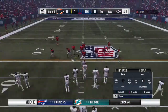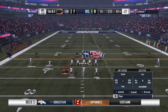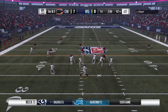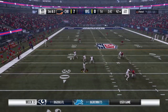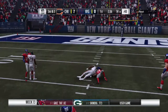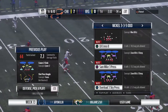And on 3rd down, a nickel formation here defensively. Here we go. 44, Mike, 44. All right, now, lucky 56. Lucky. From the gun, Knight. And Robinson with a big catch. And he is down deep into Giant territory. A big play there for the Bears on 3rd.